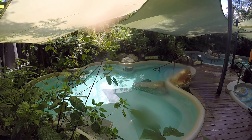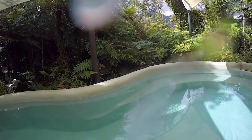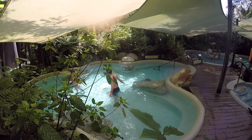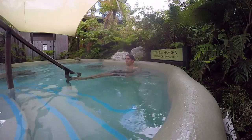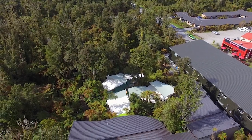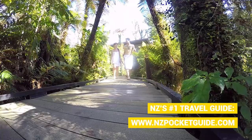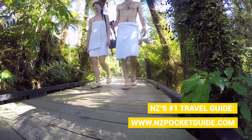We get around 90 minutes to enjoy the main hot pools here at the Glacier Hot Pools, but because we are enjoying it so much, we sort of decide to treat ourselves to another 45 minutes in one of the private pools here. If the main pools weren't hidden among the forest enough, then the private pools are like a bushwalk to actually get to them.